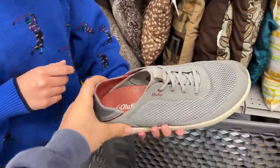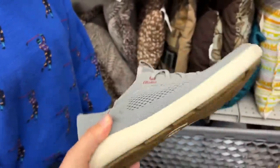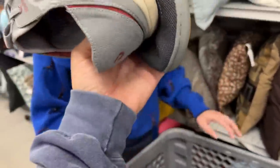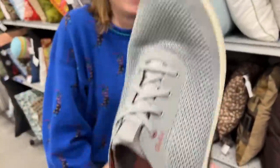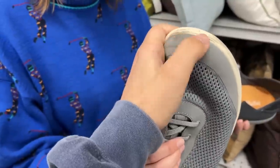2 pairs of them, and these things still sell for like $40 or $50 used. So I'll wear them for a little bit, and if I like them, I'll keep them. If not, then we even made a profit on them. Much better than the brand new price. Yeah, maybe we'll go and buy some brand new ones after this one. But these ones are in really good condition, so it doesn't really matter. Needs a little bit of cleaning on the toe box right there.